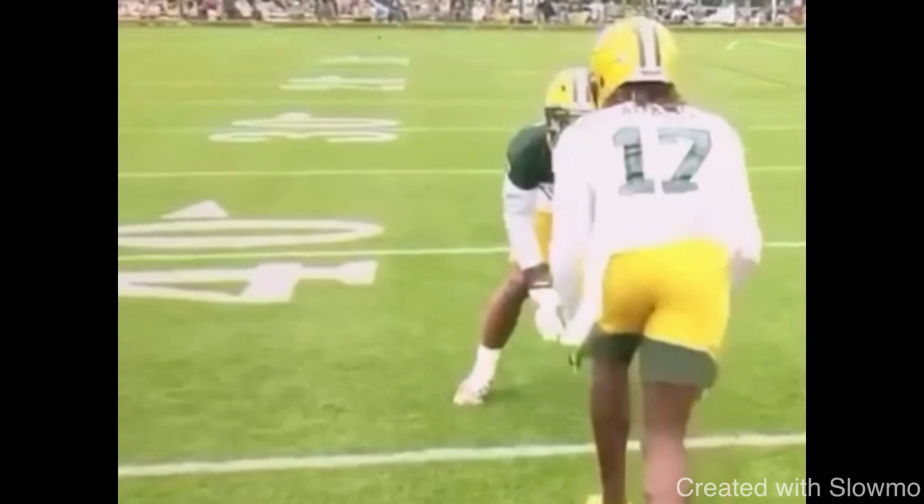So now, the second thing I want to talk about here to beat talented DBs. We're going to look at a lot of clips today from Jaire Alexander, in my opinion the best DB in the league, by far, matched up with the best guys every single week. Now, this is a practice clip of Davante Adams. Obviously, we all know who Davante Adams is. We know how talented he is. So these are best on best going at each other.